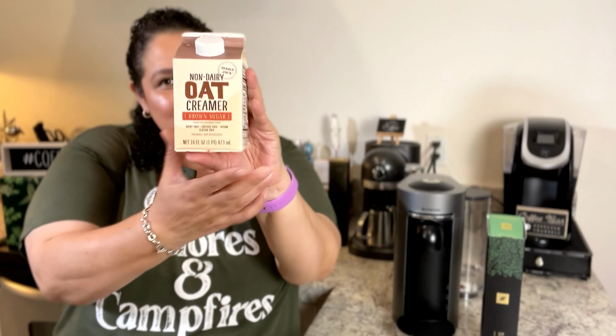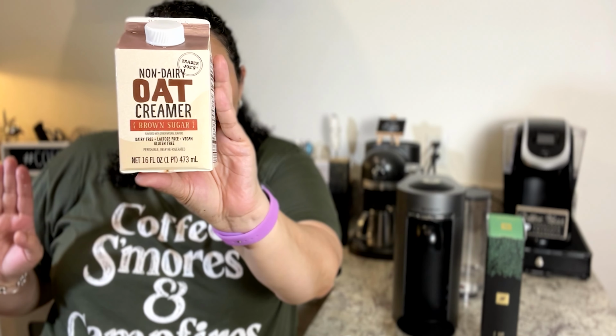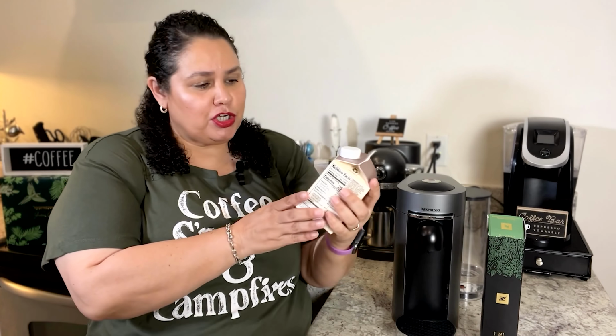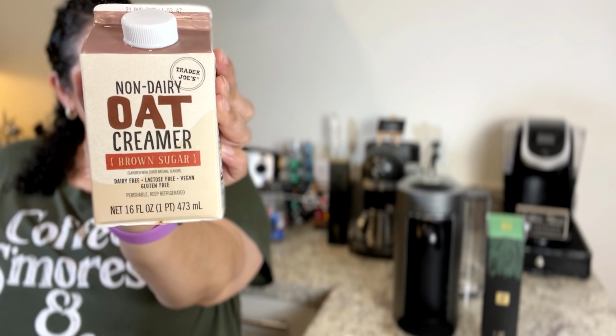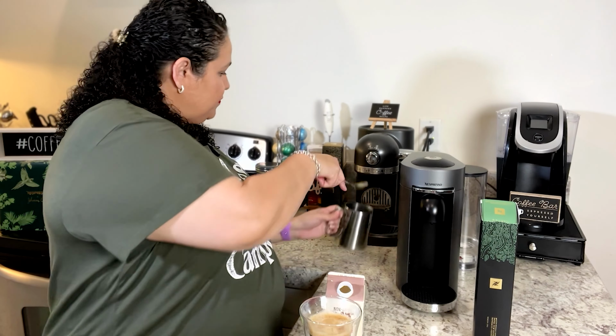And you guys, I found this. I don't know if you guys have heard about this. If you are a fan of Trader Joe's, on the Nespresso group and on social media, Facebook, Instagram, people have been raving about this. I finally was able to go to Trader Joe's and I found the non-dairy oat creamer brown sugar flavor. So if you're a fan of Trader Joe's, go get one of these. Go try it. Mr. Cafecito and I are kind of starting to try and transition from drinking a lot of dairy, because some people have issues with it.